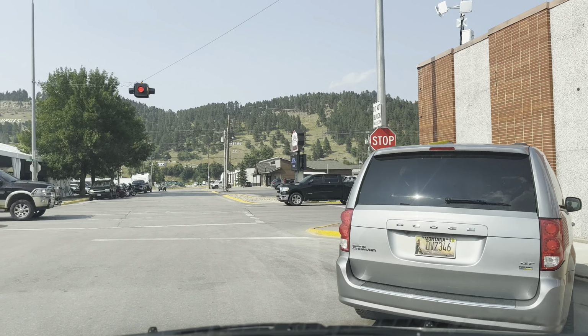It's a McDonald's, Chevy Volt, and we're just about to get here on the highway.